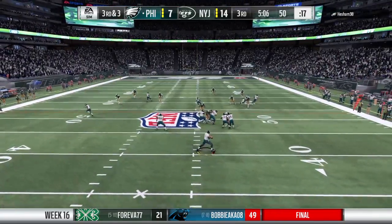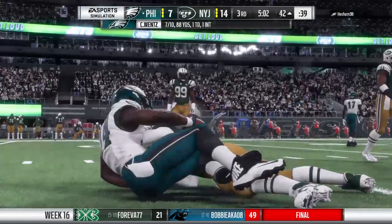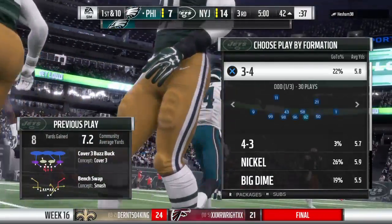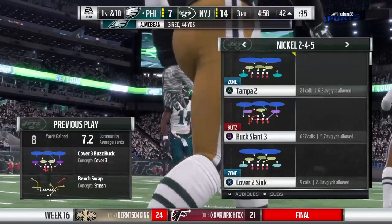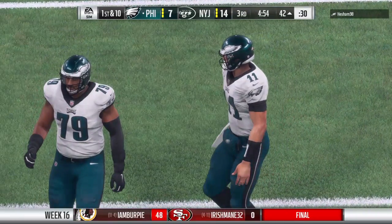From midfield, here's Wentz. Quick hitter here, it's complete. And he's got the first down yardage before he's brought down at the 42. 8 yards on the pickup there, and it moves the sticks.